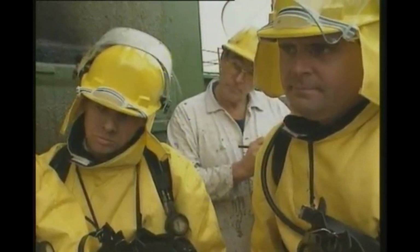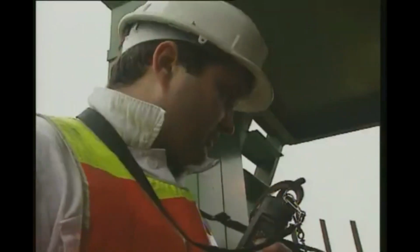Drills should always be taken seriously and include everyone. However, it's equally important to make them interesting and meaningful. Design the exercises to simulate the tackling of real incidents.